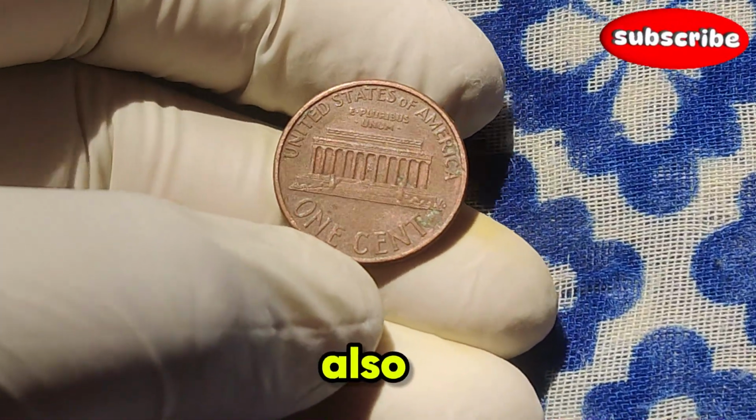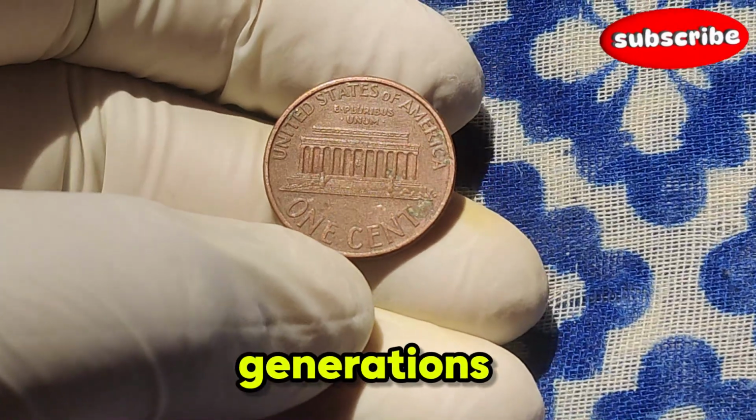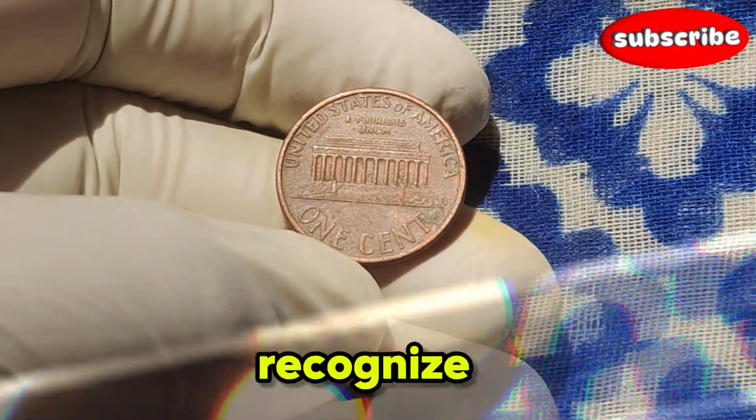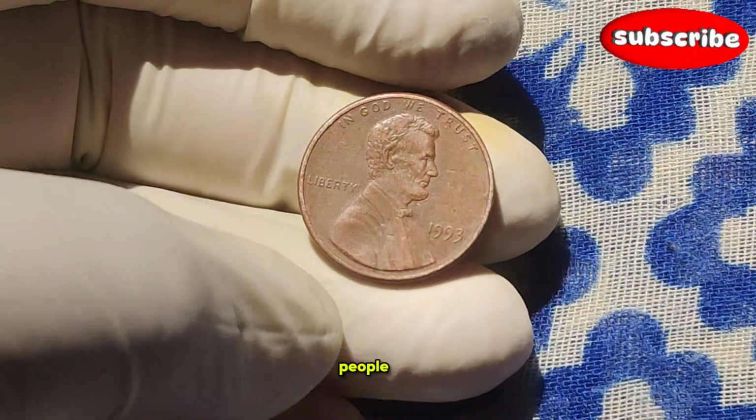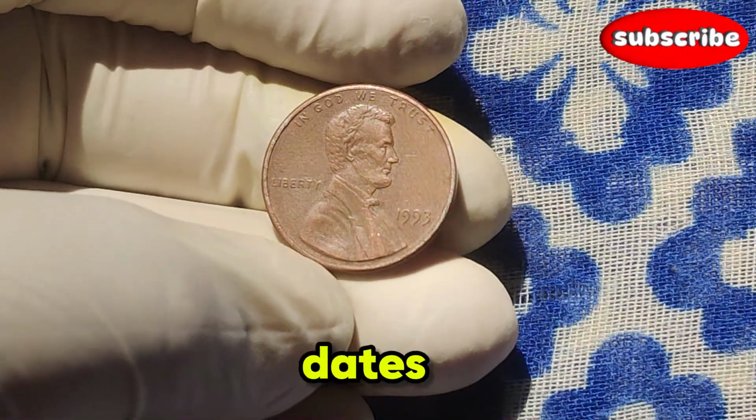The Lincoln penny also holds a special place in American cultural history. For generations it has been the first coin children learned to recognize and collect. Many people remember filling coin albums with pennies from different years, searching for missing dates in their collections.